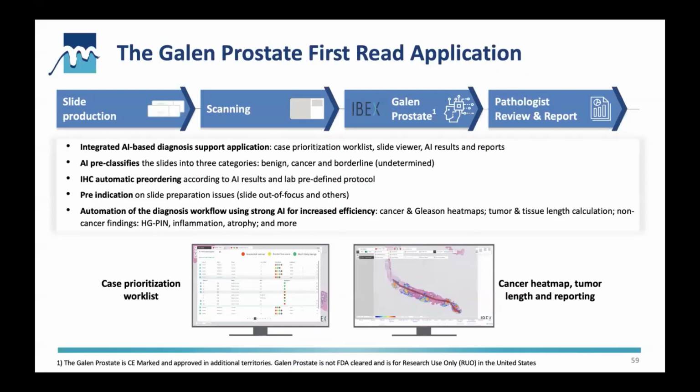The AI solution used in this study for primary diagnosis was developed as an integrated AI-based diagnostic support application with case prioritization worklist, slide viewer, AI results, and reports. The solution also supports pre-ordering of IHCs and user quality control indicating slide preparation issues. In order to increase efficiency, an automation of the workflow provides many insights, such as AI case classification, cancer and Gleason heat maps, tumor length calculation, and important pathological findings, such as perineural invasion and high-grade PIN, and other insights integrated in the pathology report.